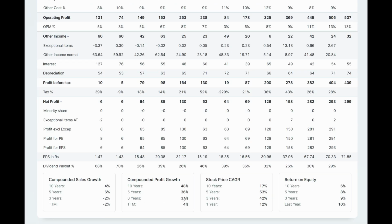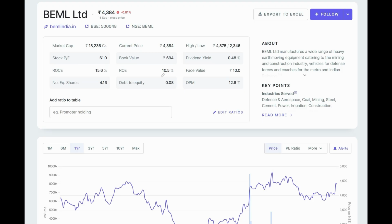The 3-year profit CAGR is 31%, showing accelerating momentum as defense orders and infrastructure projects picked up. Return on equity is strong at 10.5%, good for a capital-intensive manufacturer. Return on capital employed is excellent at 15.6%, among the best for heavy engineering companies.